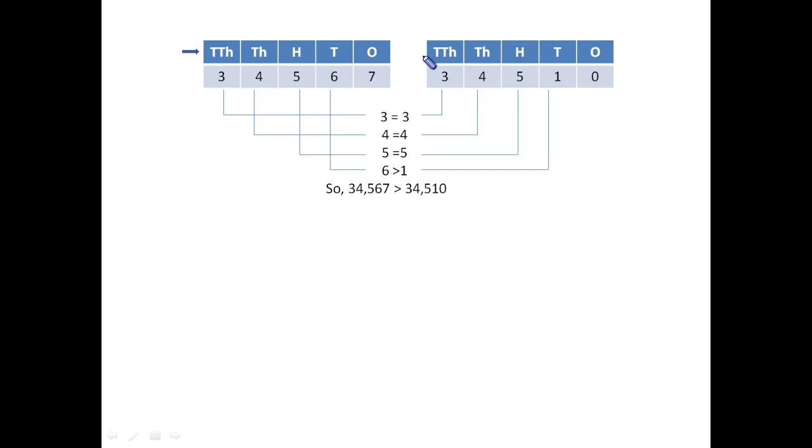Here also we have 5 digits in the first number and 5 digits in the second number. So for comparing, I'll start from the extreme left, as I said before, and see that in the first number it's 3, in the second number it is also 3. I'll switch on to the next digit. The next digit is 4 in the first number, and here also it's 4 in the second number. Then, as it is the same, I'll switch on to the next digit, 5 here, and here it's also 5. So, I'll switch on to the next digit.